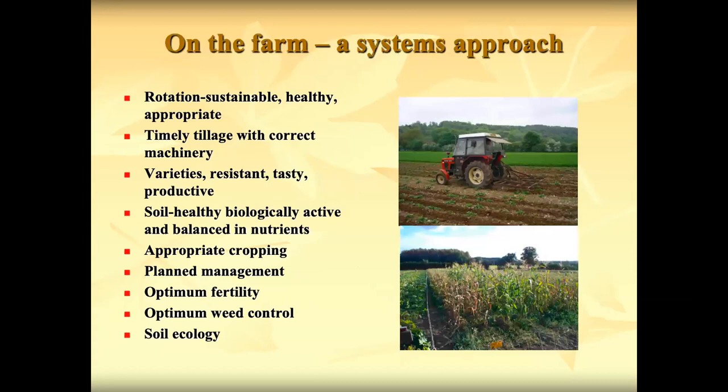So this whole systems approach is quite complex. It's a natural biological system. It works perfectly. Our lives are dominated by systems. We have our cars, our computers, our phones. I mean, our phone is a fantastic example of a whole system. But the farm is a system too, and it's very diverse. It's probably the most complex system you can possibly imagine, particularly when you start looking at soil.